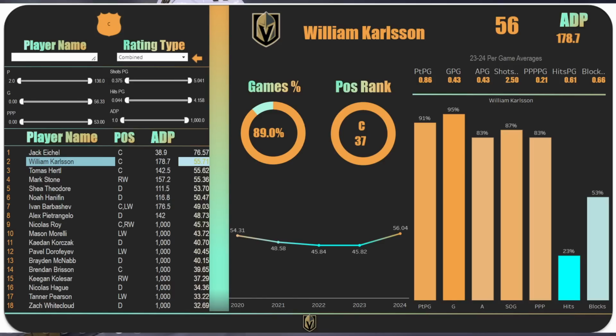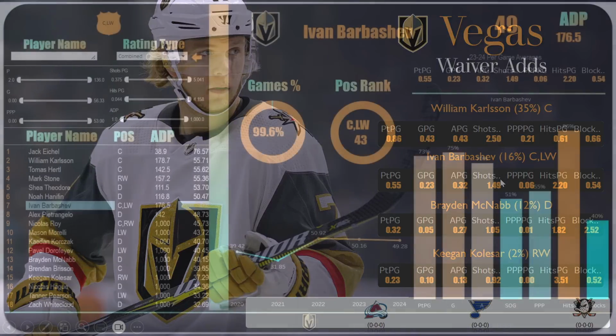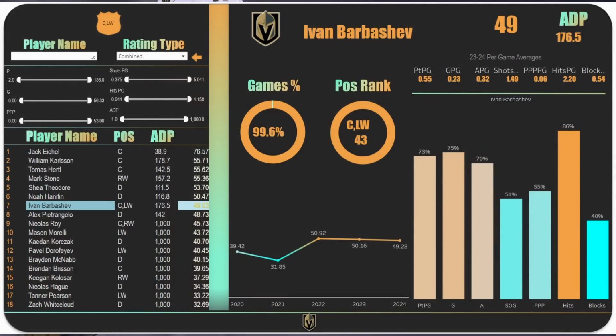And they shipped out Chandler Stevenson, so he will be getting a little bit more of a role in the top 6. He does see some power play time. And at 35% ownership, he's probably your best bet off the waiver wire. Couple of hits, couple blocks, but nothing crazy there. You've got Barbashev, 16%, a little bit lower on the shot volume, a little bit lower on the point per game level, but you're getting hits out of him, and he's dual position eligible. So that's why he's 16% owned.